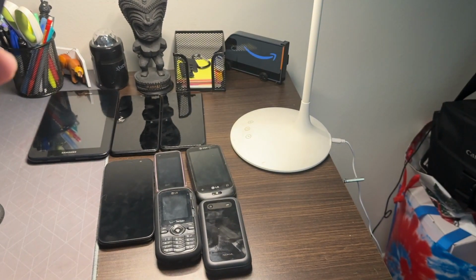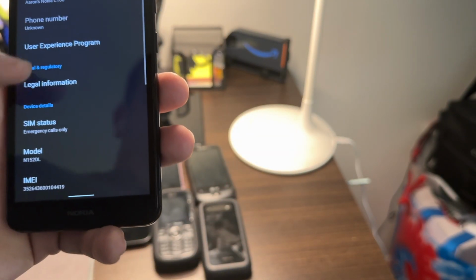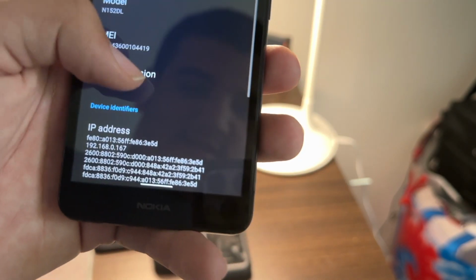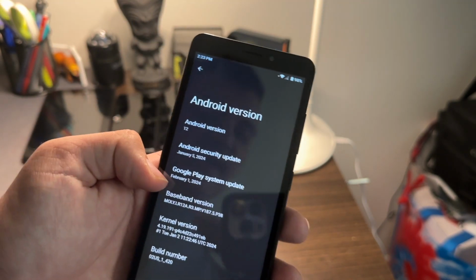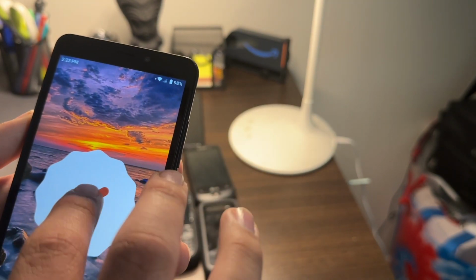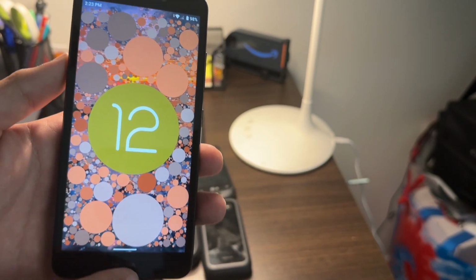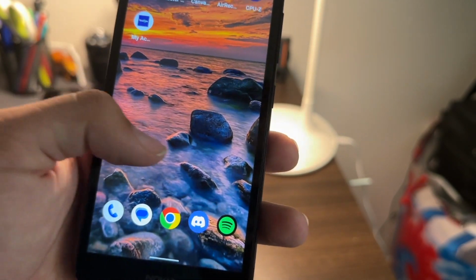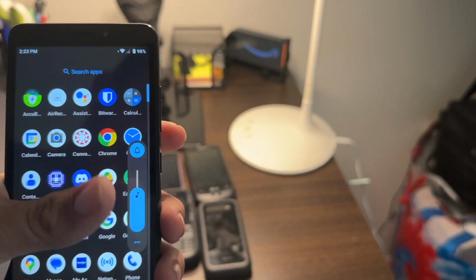It's pretty crappy, to be honest. It's not the greatest phone, but it gets the job done. The model number is N152DL, and it runs Android 12 with a security patch of January 2024 at the moment. February Google Play update, and because it's Android 12, just got the same Easter egg as the last one. This one also does have gestures on it, which is kind of nice. But yeah, this is an interesting phone, and it'll get some video on it eventually.